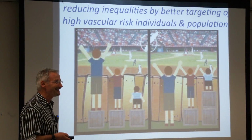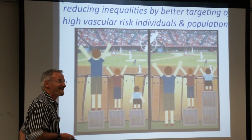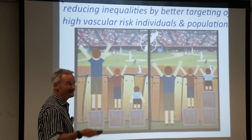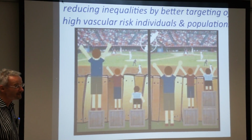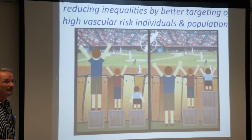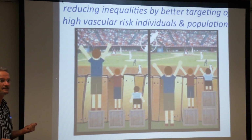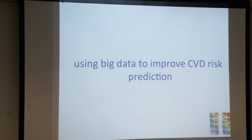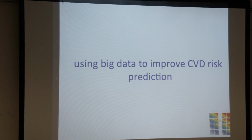Is that the same worldwide as well? Across the Western world, yeah. That's amazing. It's just absolutely dramatic, and yet the majority of people think we're going in the opposite direction. This is a very easy disease to modify. It really is. Anyway, so what are we doing about it?